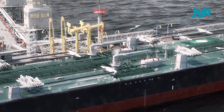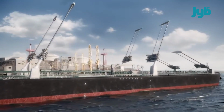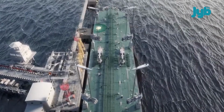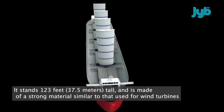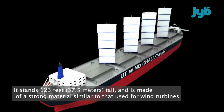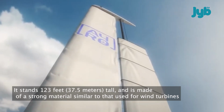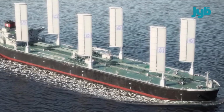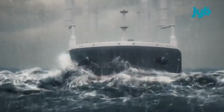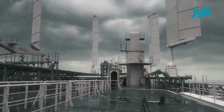Cargill asked the British company Bar Technologies, which was started by Ben Ainslie, a champion sailor, to design a sail for cargo ships. Bar designed a massive wing. It stands 123 feet, that is 37.5 meters tall, and is made of strong materials similar to that used for wind turbines. The center section of the sail is 33 feet, that's 10 meters, across. On either side of that is a moving wing that's 16.5 feet, 5 meters, wide.